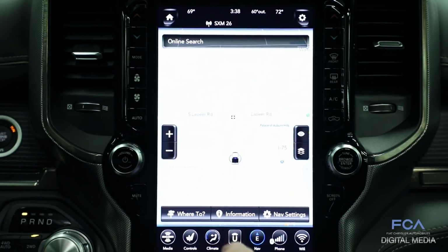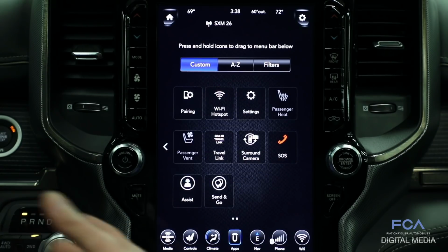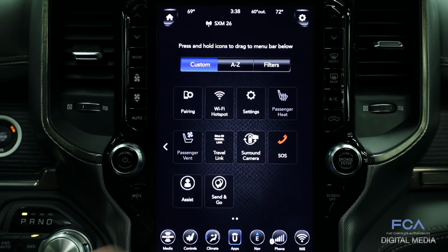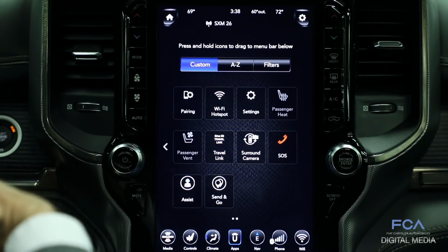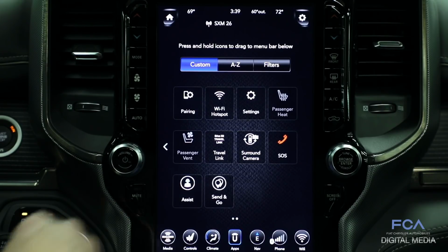This system also features a built-in cellular connection. For that, you can use the services of Uconnect with SiriusXM Guardian to make SOS calls, assist calls to ask for questions about your vehicle. Send and Go allows you to send destinations from your smartphone to the vehicle's built-in navigation system, all using the cellular connection that's built into the system.